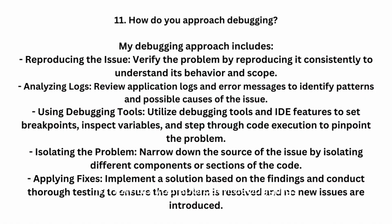11. How do you approach debugging? My debugging approach includes reproducing the issue: verify the problem by reproducing it consistently to understand its behavior and scope. Analyzing logs: review application logs and error messages to identify patterns and possible causes of the issue. Using debugging tools: utilize debugging tools and IDE features to set breakpoints, inspect variables, and step through code execution to pinpoint the problem.